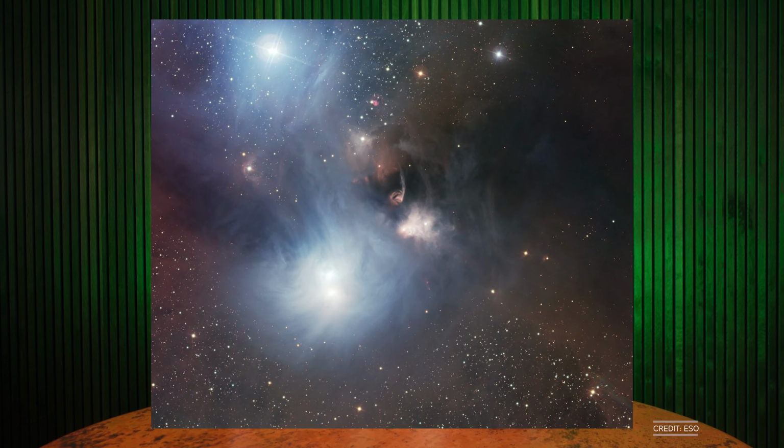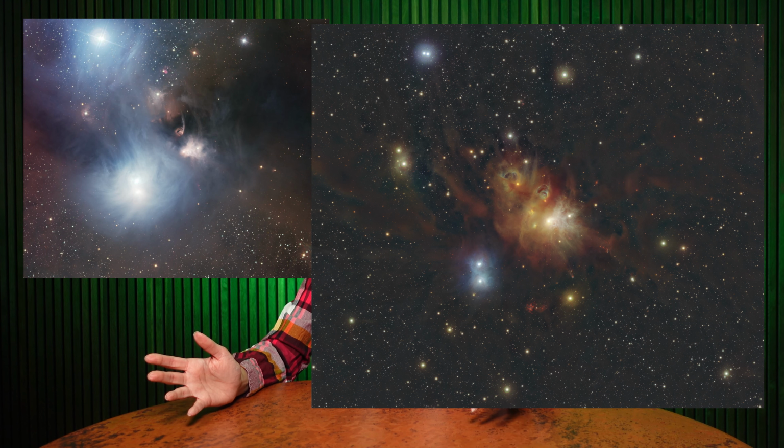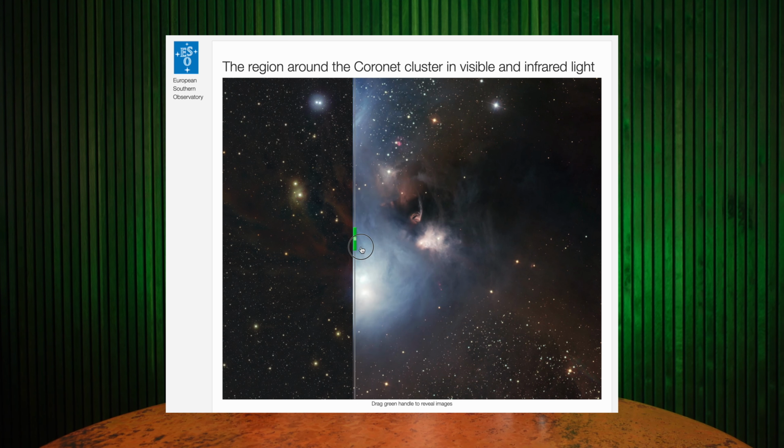This is the Coronet star-forming region as seen in visible light. It's about 400 light years away. This picture was taken by the La Silla Observatory in Chile. Now here is the region in infrared light as seen by the VISION survey. If you really want to see the details, you can go to the ESO's website and they have a tool you can play with. Drag the slider to compare between infrared and visible photos. You can actually see the stars coming out as I drag the slider.